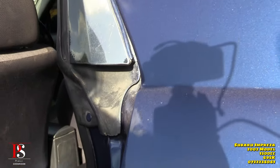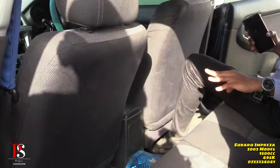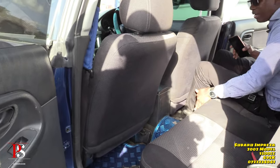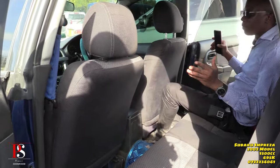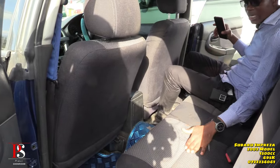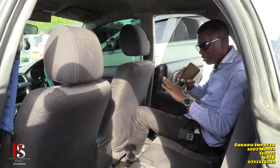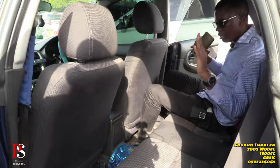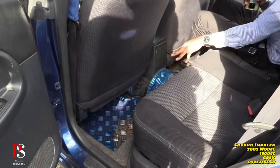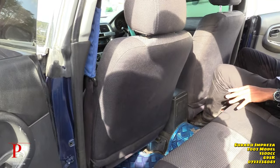Look at how we have very good and nice carpets. And the good thing about this car is that it's very comfortable. We have very good leg room. We have very good space. We have some storage compartments if you want to store anything. The seats are also very comfortable. Guys, this is the inner interior of this car. This is the back seats. Very comfortable. As you can see, we have very good and clean carpets.